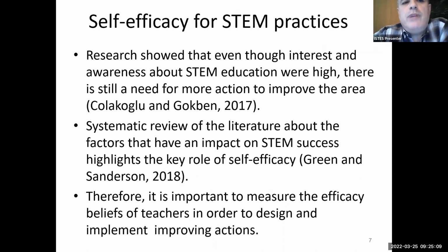Self-efficacy for STEM practices. Research showed that although interest and awareness about STEM education are quite high in the schools, there is still a need for more action to improve this area. And the literature review about the factors that have an impact on STEM success highlights the key role of self-efficacy. Therefore, it is important to measure the self-efficacy beliefs of teachers regarding STEM education.